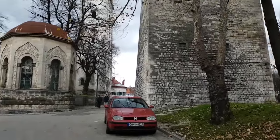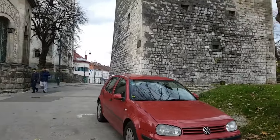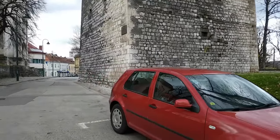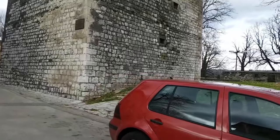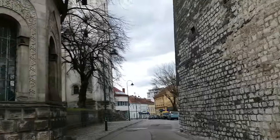And of course the inevitable Golf in Bosnia. Whether it's a Mark II, Mark I, Mark III or IV like this one, the Golf is the main car in Bosnia. It's the car.